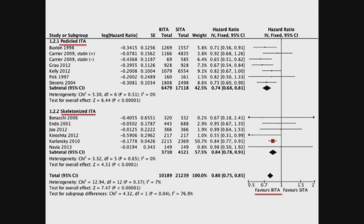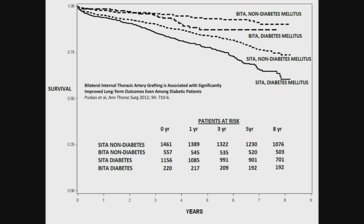Some years ago, I looked at the Emory database, where I worked at the time, at many thousands of patients who'd had single or double mammary grafting, and we risk-adjusted them and compared patients who had diabetes or not and received a single mammary or two mammaries. The reason I wondered about this was because the data from the Cleveland Clinic were developed at a time when very few diabetic patients had coronary bypass surgery. In fact, there weren't many diabetic patients in America.